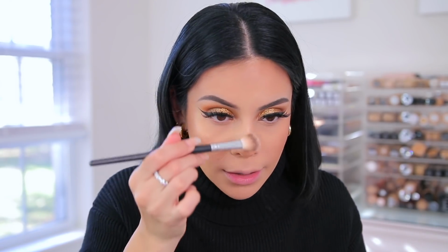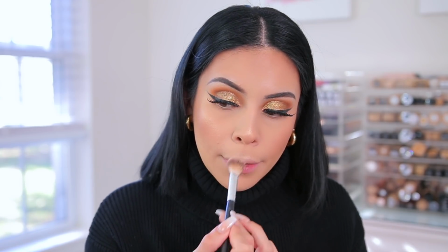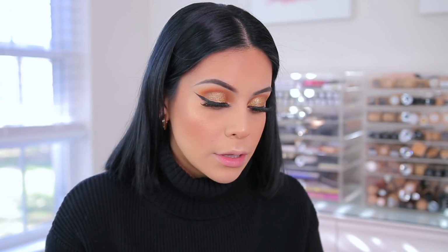These can get really intense. I'm gonna try to just have a really light hand with it. I still forgot bronzer on the nose. Hold on, I have to do that. But, oh, it's so pretty. And they have different colors in these as well.